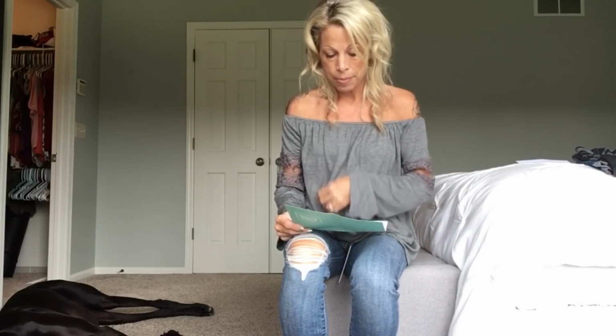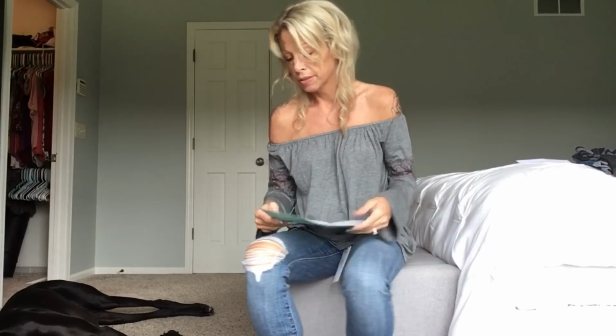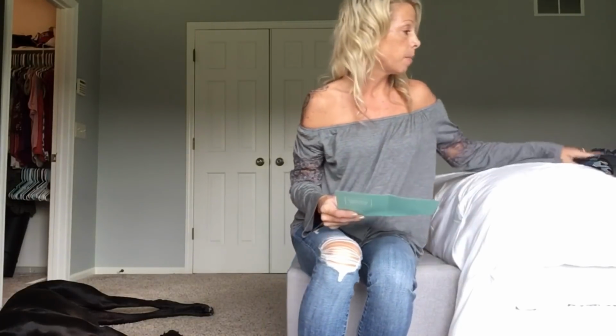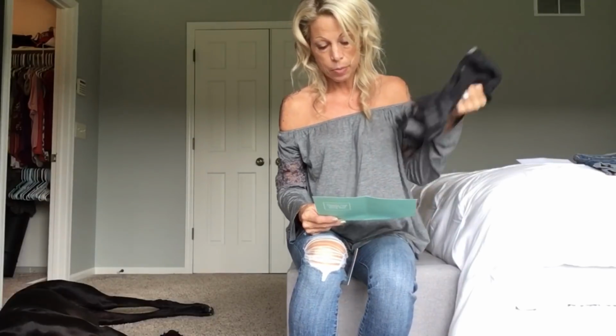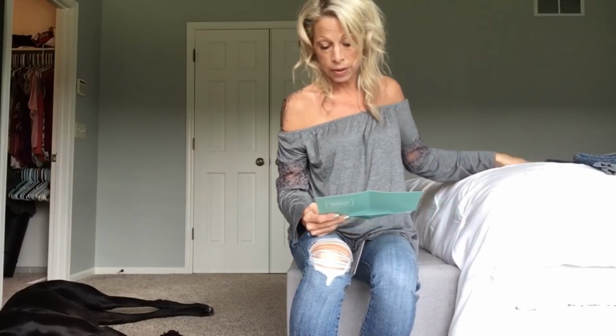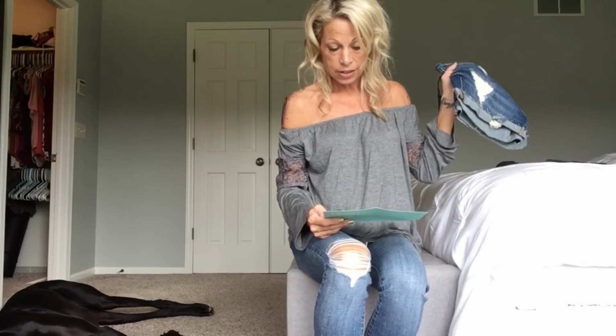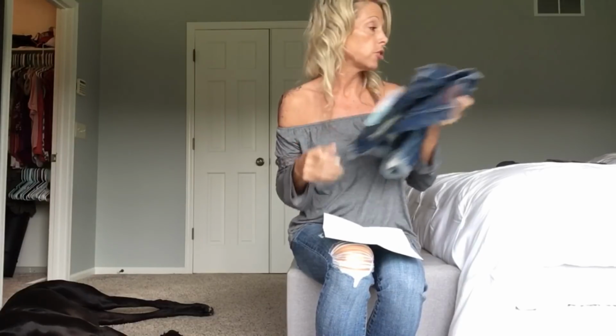Then this top, which is called an Olive and Oak lace sleeve detail knit top, is $54. I like it. I haven't seen it anywhere else. It's comfortable. I probably will keep it, but give your feedback. Then the Free People t-shirt was $38. I know that's a t-shirt, but I know what Free People prices are, so I'll probably be getting that. And then last but not least, these shorts are $68, and I'm going to try to exchange them because I like them a lot. Hopefully they have my size.